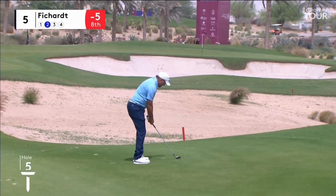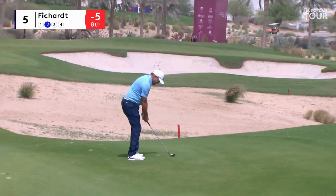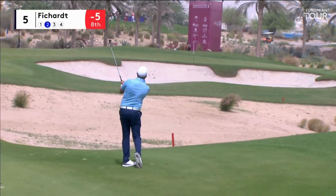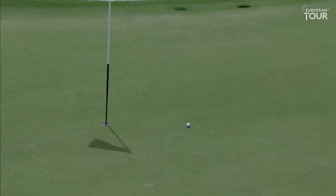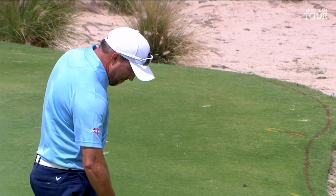Darren Fichardt here with the ball above his feet. Could do with a nice little draw from 82 yards out. Hold it up into that breeze. Absolute little gem.